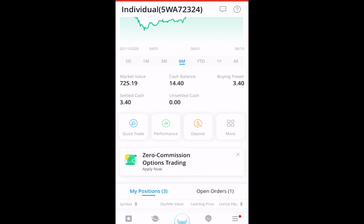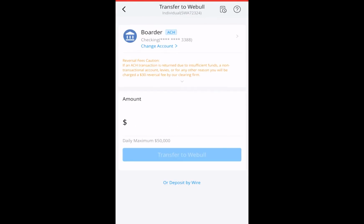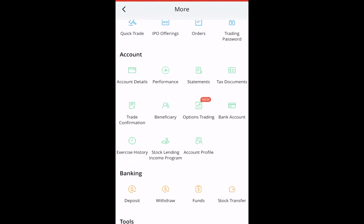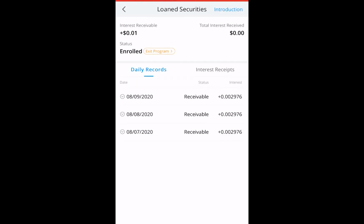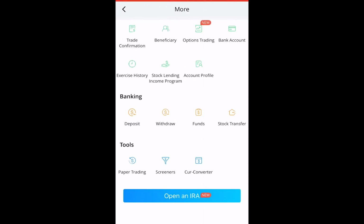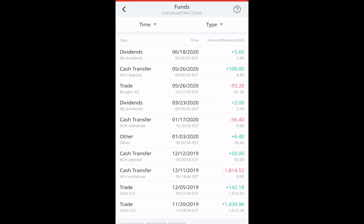Now they have options like quick trade, your performance, deposit if you wanted to link an account and deposit any amount. You could transfer funds. And under the more, here's all your trading options, and here's all your account options. Account details, performance, your statements, your tax documents, your trade confirmations, exercise history, and here's where it shows you your stock lending income program. I will go more in depth in another video, as this is probably one of the things I like over any other free brokerage platform that Webull has and no one else does. And your account profile. Again, under that you have your banking, where you can deposit, withdraw, and your funds. It'll actually show you your transfer history, your dividend payments, and so on.